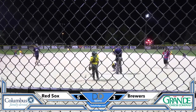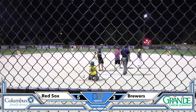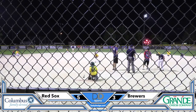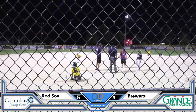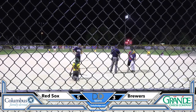Coach will come in, check on him. Ump is helping him out too. Looks like he's just gonna shake it off a little bit here. Trying to walk it off a bit. Having a little trouble shaking it, but seems okay for the most part. Might leave a little bruise tomorrow. Get some ice on that when he gets home.